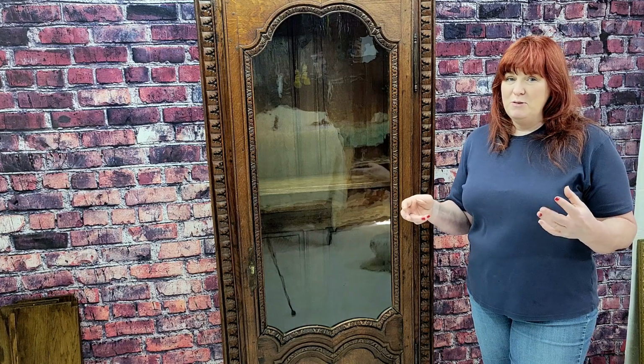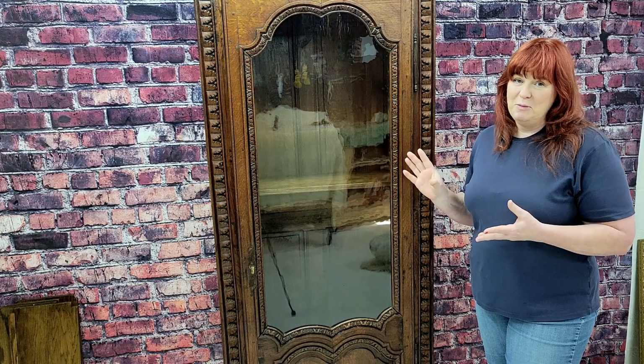Now, for all of you who are afraid that I am going to touch this with a paintbrush, I will not be touching this with a paintbrush. I won't let anyone near it that's going to touch it with a paintbrush.